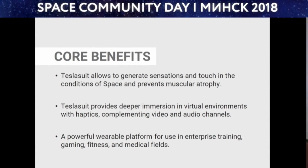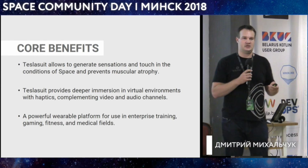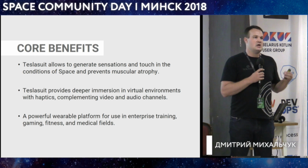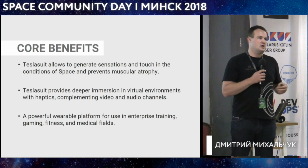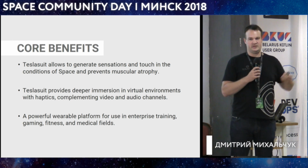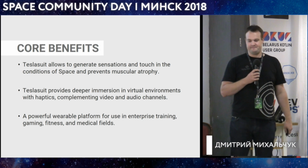Currently, we created a suit that allows us to transmit real tactile sensations, i.e. the sense of touch, and it also helps with stimulating the muscles and neural endings to reduce muscular atrophy in space and to provide the real sense of being touched and being stimulated to improve the different parameters of the human body.